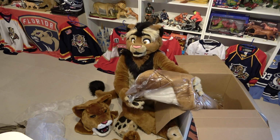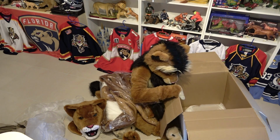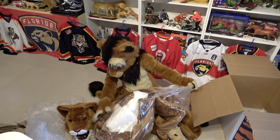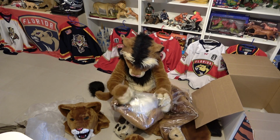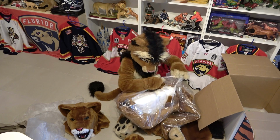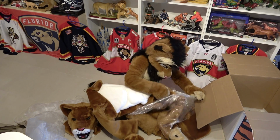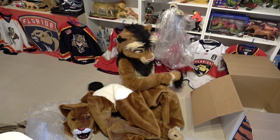And now all that's left is the bodysuit. That's the big bag here. Oh, now we got more. Let's take a look at that later. Comes with a hanger. See if I can open this. Well, we lions have good claws, so they serve a purpose. There we go.